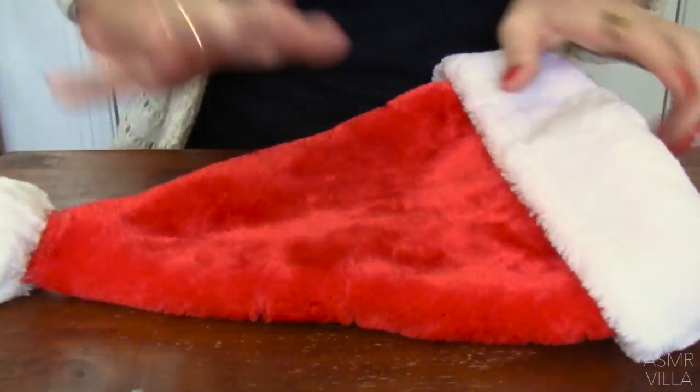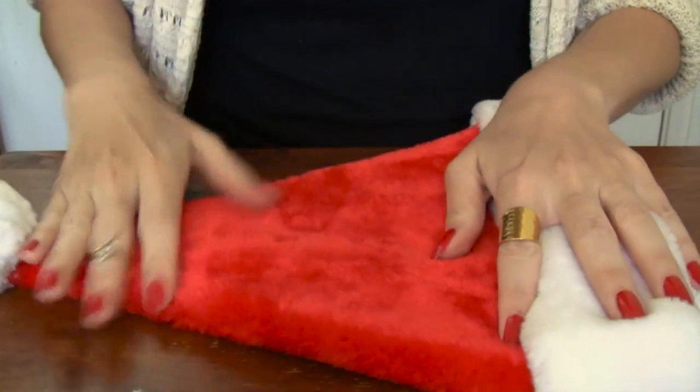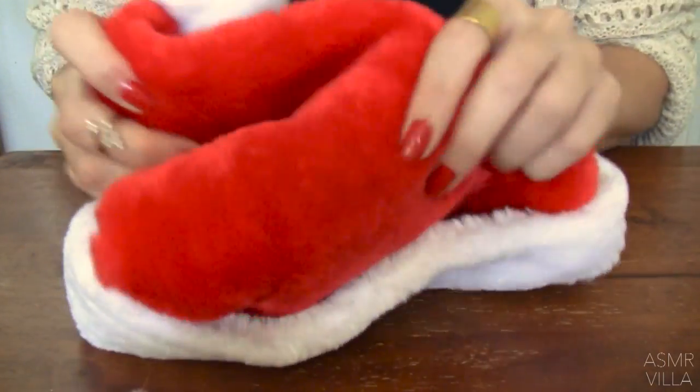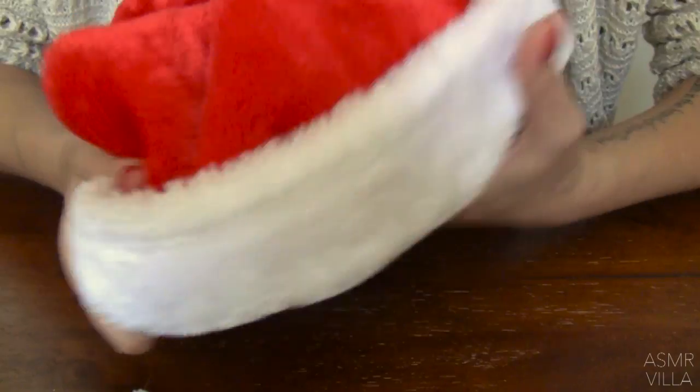I have a Santa hat. And this is very similar to the little stocking that I showed you earlier. The red and the white, they're basically very traditional colours of a Santa hat.